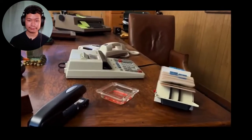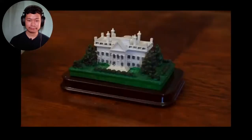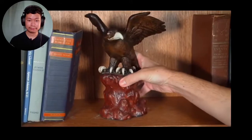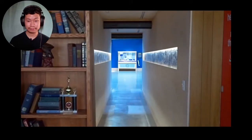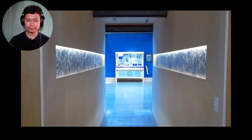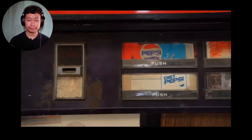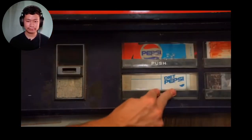And clearly whoever works here is not who you would expect would be hiding a high-tech, state-of-the-art Willy Wonka engineering lab. But when you turn this eagle, and the bookshelf slides over, it reveals a secret passageway down a hallway, ending on a dope view of my workbench. But there's an even more secret entrance hidden in this room. And you can only access it by putting a quarter in here and then pushing this button.